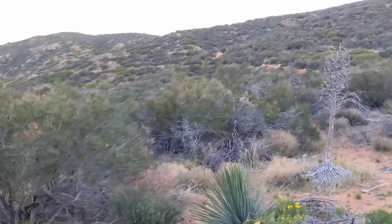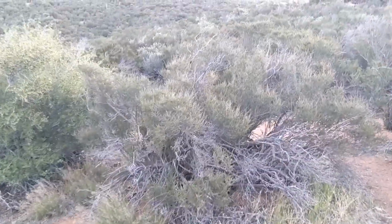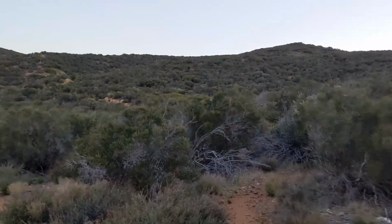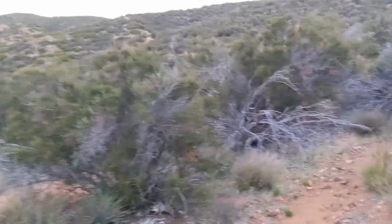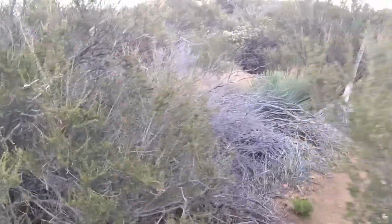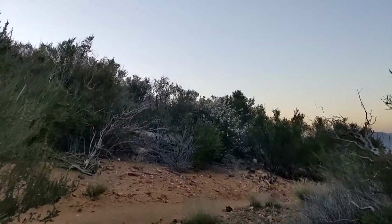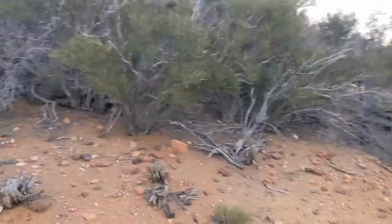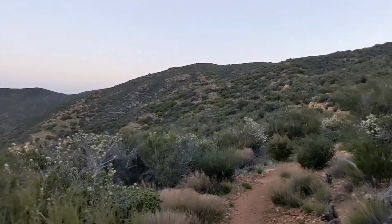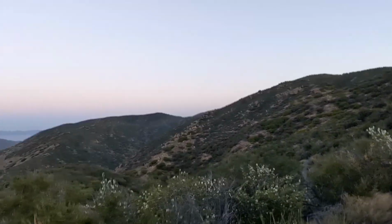About 6:15, leaving camp. About 7 miles from Barrel Spring. Really windy campground. There's about 7 of us here last night. So don't camp here if you don't want to have a bunch of people around you. There's supposed to be another campsite up ahead for one person. We'll check that out in a minute.